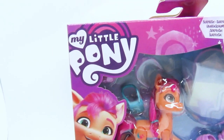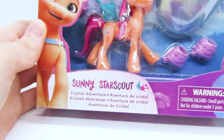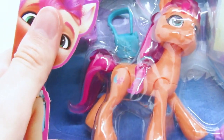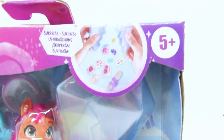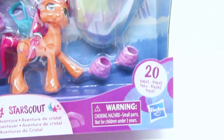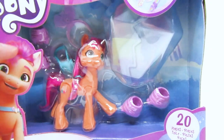So on the top left, it shows our My Little Pony logo. We have a render of Sunny Starscout that isn't brand new. We've seen this render before. Of course it says Crystal Adventure, and we have her cutie mark here, which is also on the toy, and we've seen it before in a few different places. So let's see what's up here. It says ages 5+, which is actually interesting. I don't think I've seen 5+ on a My Little Pony toy before, usually 3+. We can see that there should be surprises inside of the crystal. There are 20 pieces in total, and not for children under 3 years. If you're 4, I guess you'll have to ask your parents.